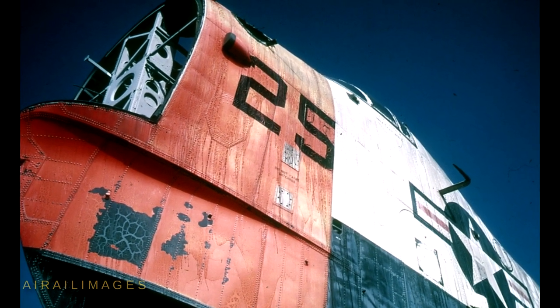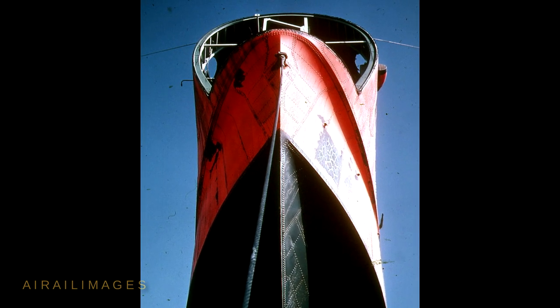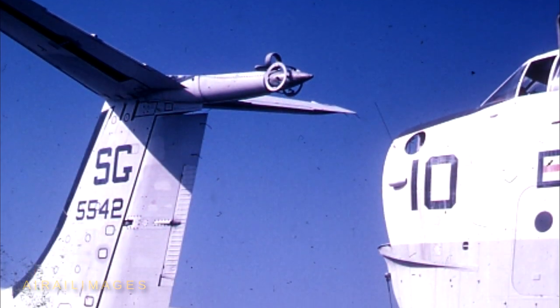Seaplane tenders serviced the Marlins. The Navy photographed its North Island Marlin boneyard in September 1968. These evocative images tell the tale of aging warplanes no longer of use to the service.